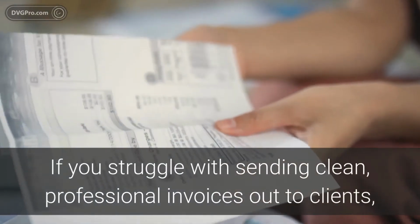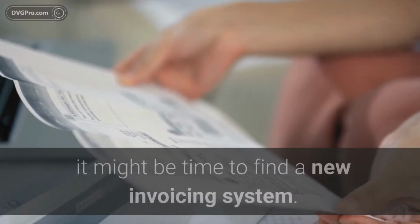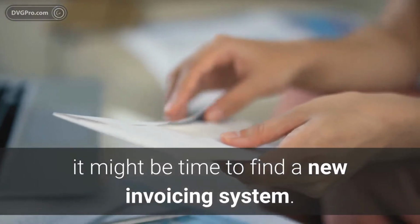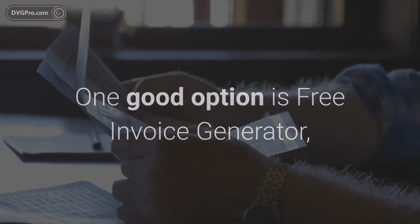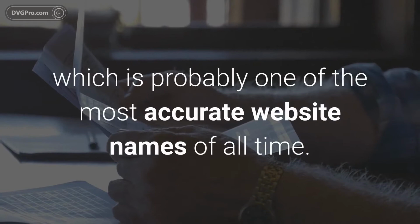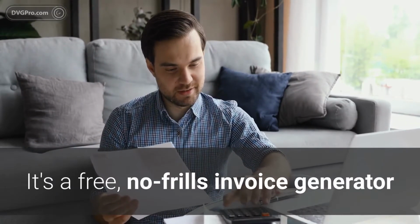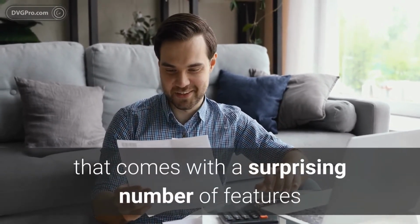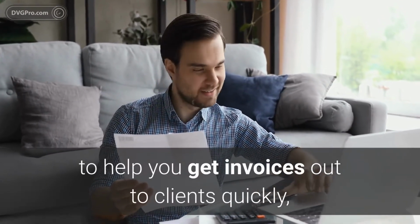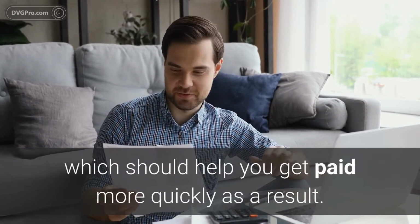If you struggle with sending clean, professional invoices out to clients, it might be time to find a new invoicing system. One good option is Free Invoice Generator, which is probably one of the most accurate website names of all time. It's a free, no-frills invoice generator that comes with a surprising number of features to help you get invoices out to clients quickly, which should help you get paid more quickly as a result.